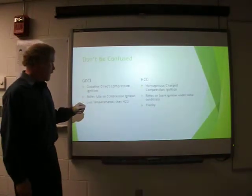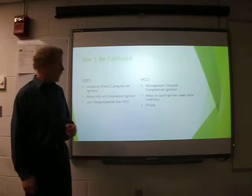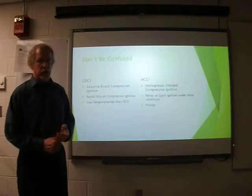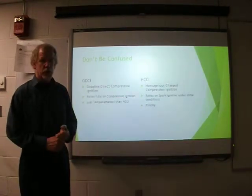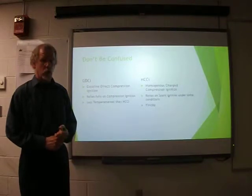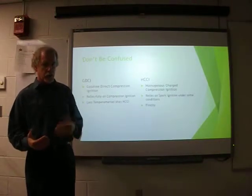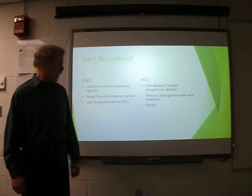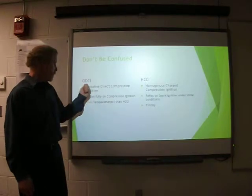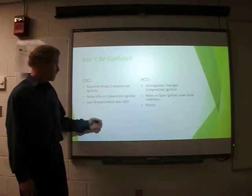Gasoline direct compression ignition relies completely on compression ignition. Now, it is similar in some ways to homogeneous charge compression ignition. However, HCCI relies on spark ignition under some circumstances, especially after a cold start. And because the transition from spark ignition to compression ignition can be kind of tricky, they are rather finicky. We don't have that problem with the GDCI because we're relying 100% on compression ignition.